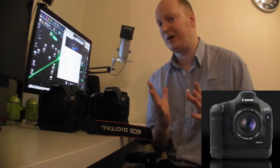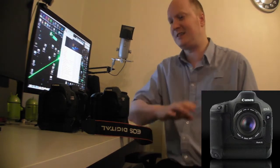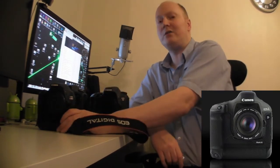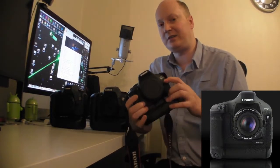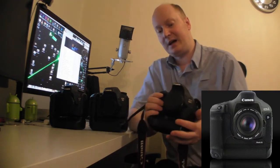Right, so if you want to get into digital SLR video or photography, but you've got not a lot of money, let's say you might have £300 to £500 to spend, what I would recommend is consider one of the Rebel cameras. This one is an EOS 600D. This is ideal for the beginner.